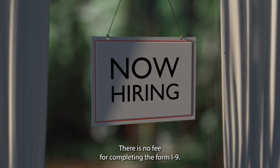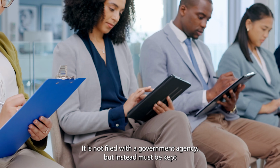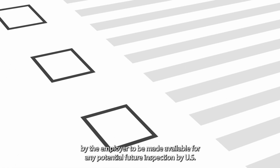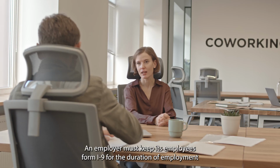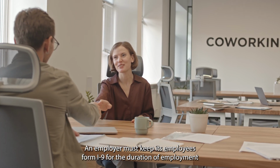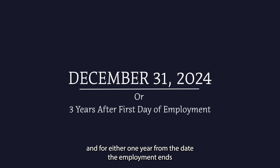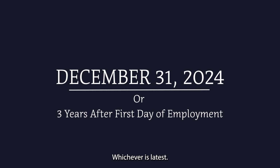There is no fee for completing the Form I-9. It is not filed with a government agency, but instead must be kept by the employer to be made available for any potential future inspection by U.S. government officials. An employer must keep its employee's Form I-9 for the duration of employment and for either 1 year from the date the employment ends or 3 years after the first date of employment, whichever is latest.